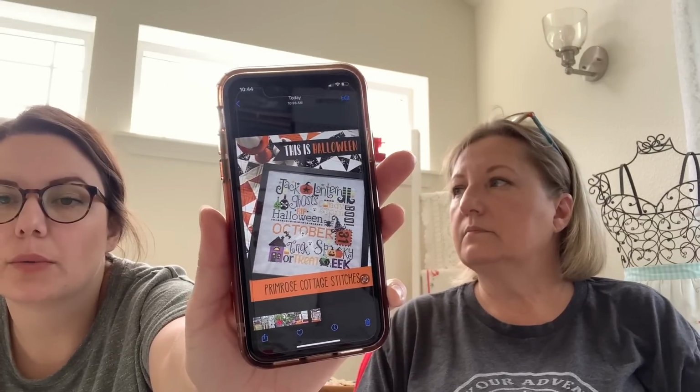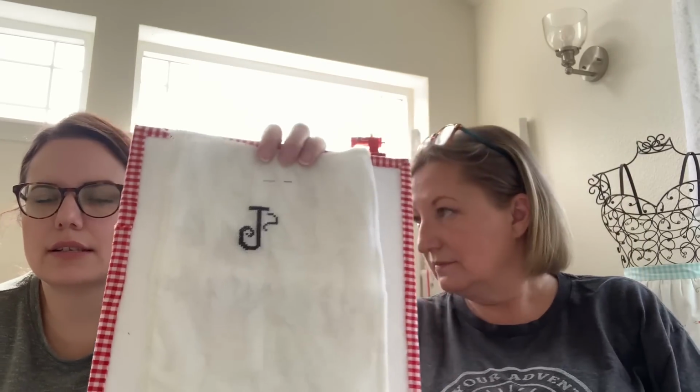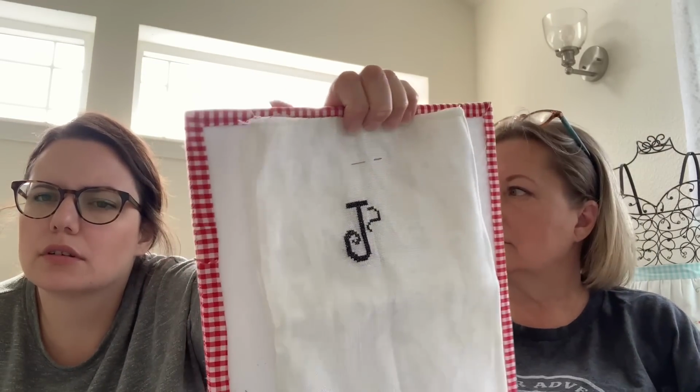Oh, you're going to use a little one then? Yep. So then I ordered This Is Halloween and a few other patterns, and I started it. I'm using the black DMC Étoile for a couple of the words. Sparkly? Yeah, that's a good idea for this pattern, because it's very cutesy and Halloweeny. Yeah, that'll be super cute.